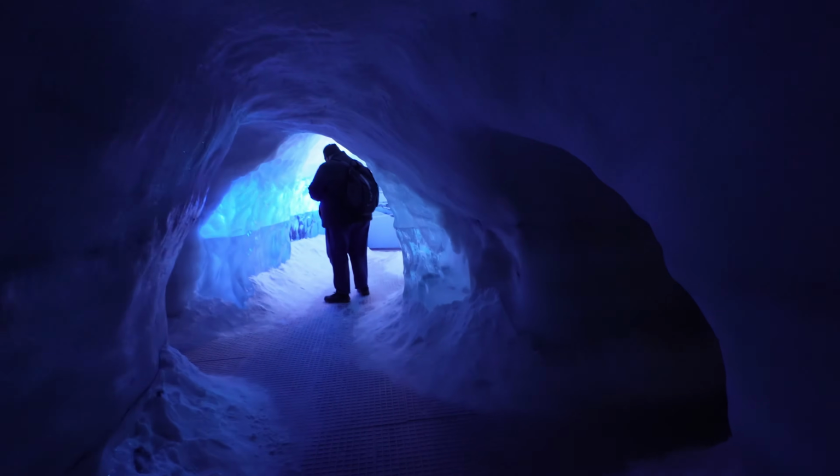The ice cave installation is a recreation of a real glacier cave built using over 350 tons of snow. It is kept at -5 degrees Fahrenheit or -15 degrees Celsius.